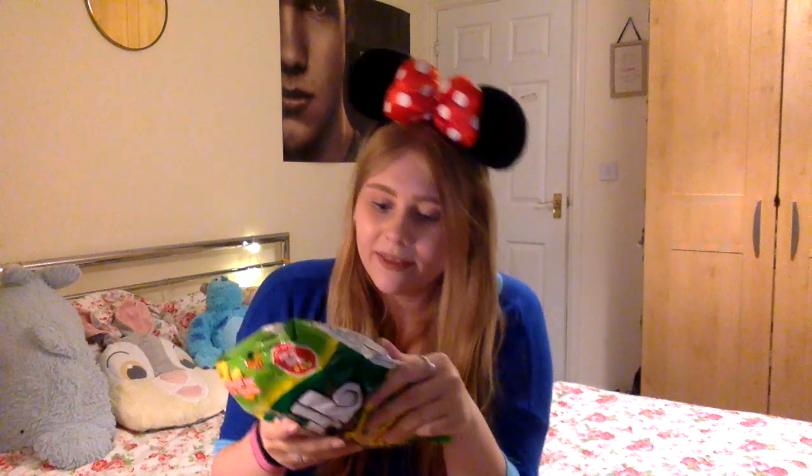So I'm gonna jump right in with all the food that I got while I was there. I did bring back quite a lot of food because Disney food is the best food in the world. Anybody that says different is wrong. The first thing that I got from the Japan Pavilion in Epcot, and they're literally just Japanese cheese puffs.